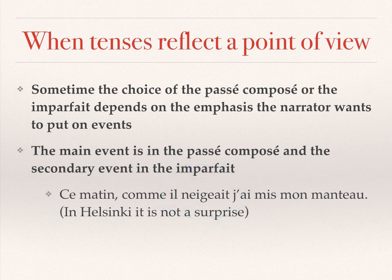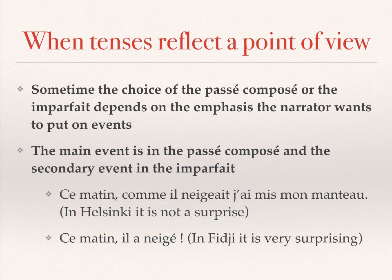But compared to, ce matin, il a neigé. If I live in Fiji and it snows, that is real news. In that sense, I'm going to use the passé composé because I'm saying this morning, and it only happened this morning and that's new, it snowed. Then that's the passé composé.